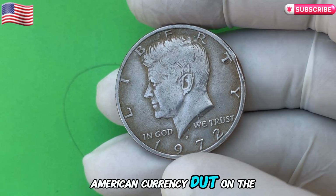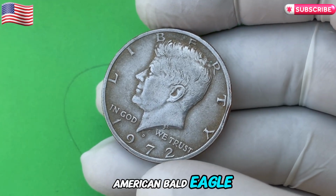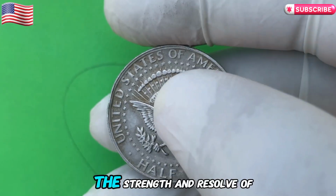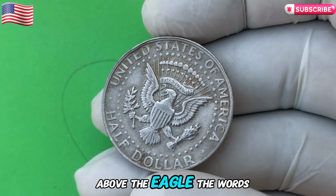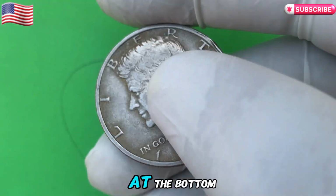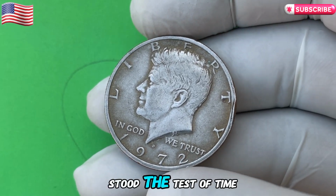On the reverse side, you'll find the powerful image of the American bald eagle, clutching an olive branch and a bundle of arrows in its talons. This eagle symbolizes the strength and resolve of the United States. Above the eagle, the words "United States of America" curve along the top of the coin, while "half-dollar" is stamped at the bottom. It's a simple yet impactful design that has stood the test of time.